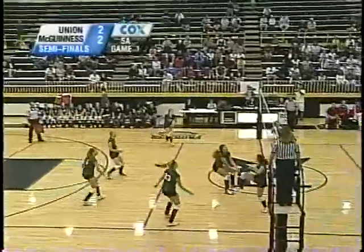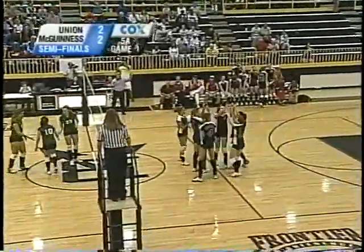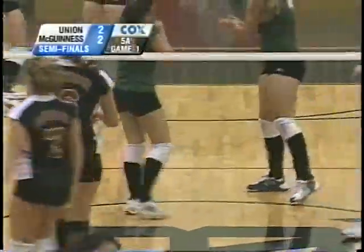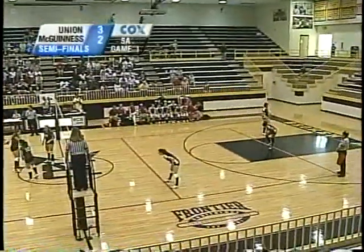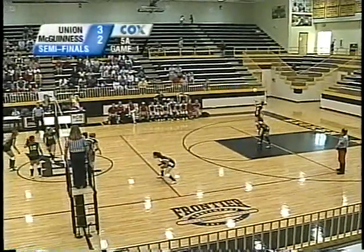Nice dig, too, in the back. Ooh, tough play to try to make. Yeah, Haley Steele unable to handle it. Point for Union. I'm kind of impressed, April, looking around. They have a nice crowd that's making a lot of noise here from both sides. I've heard it louder. Well, who knows? By this evening, it could be real crazy.